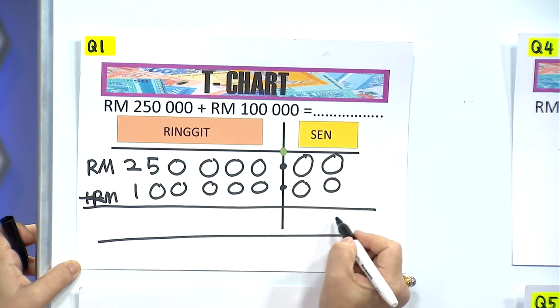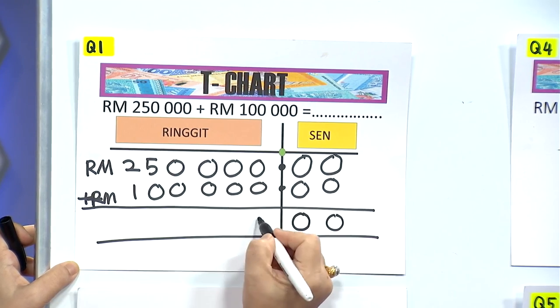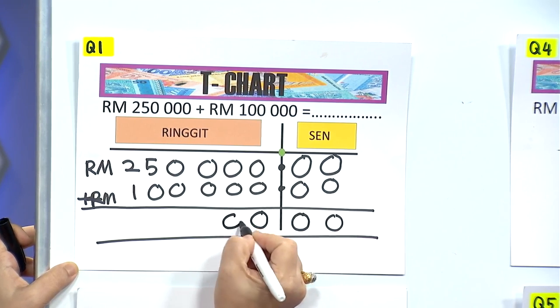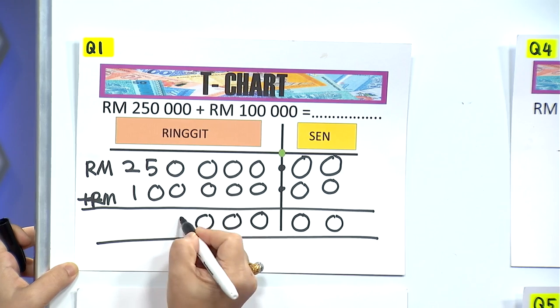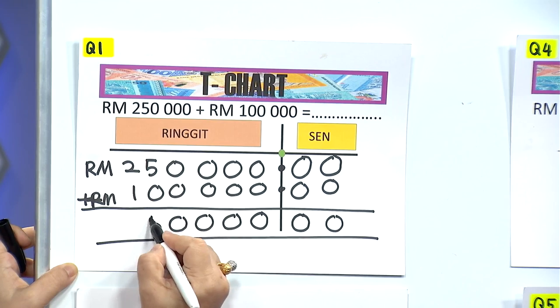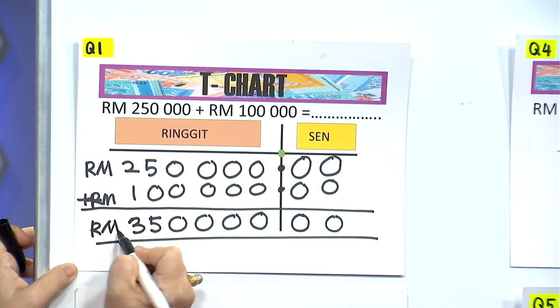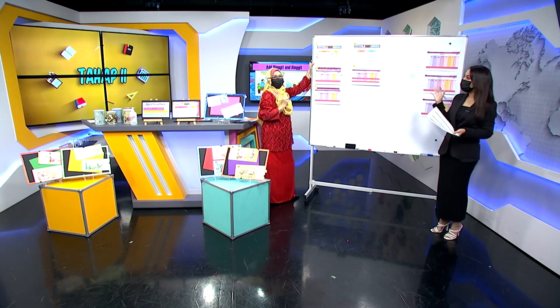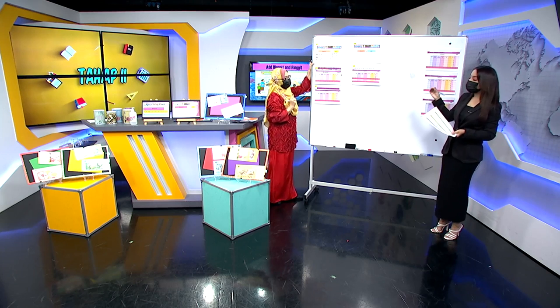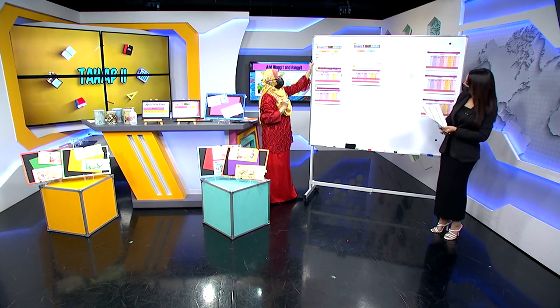0 plus 0 equals 0, 0 plus 0 equals 0, and again 0. Then 5 plus 0 equals 5, and 2 plus 1 equals 3. I hope the pupils at home have got this answer right as well, teacher. Don't forget, we have to put the symbol RM.